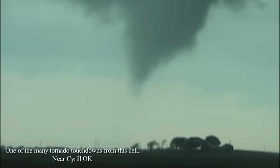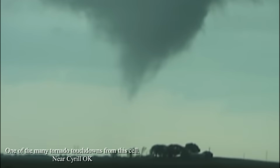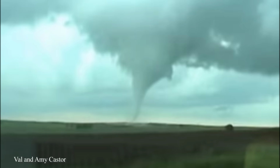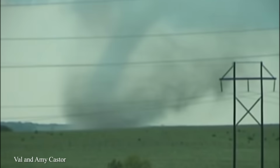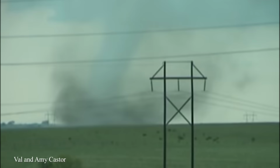Okay, I'm going to estimate 4 miles straight west of Sorrel. It's, like I say, the funnel is real small. I'd say the funnel might not be any wider than 100 yards, but it's throwing lots of debris. It's very intense at the surface. The funnel at ground level is now growing. It looks like it's a little bit wider than it was a while ago.